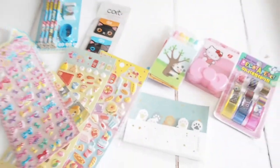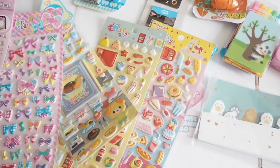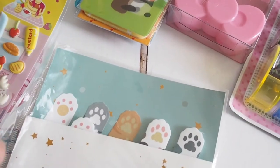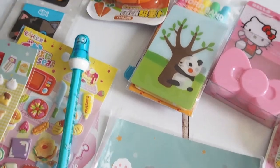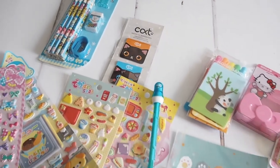So, let's have a good look at everything. We've got lots of stickers, some sticky notes, tape. Don't forget about the pencil. Yeah, this pencil. It's cool, he has a face on. And we've got some bookmarks, and I think those carrots are rubbers. I wish I could eat them.